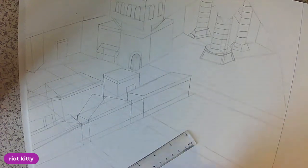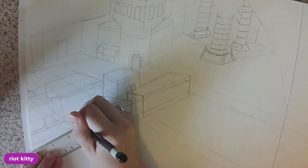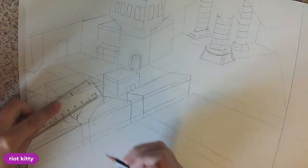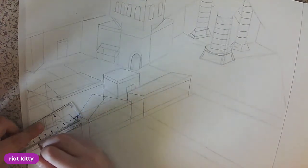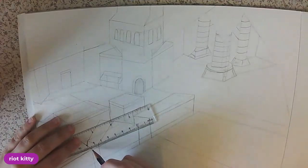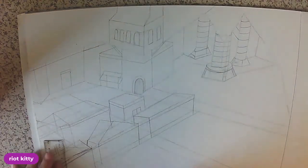There we go. Okay. And then this goes straight. There. Does it look quite right? Probably not.